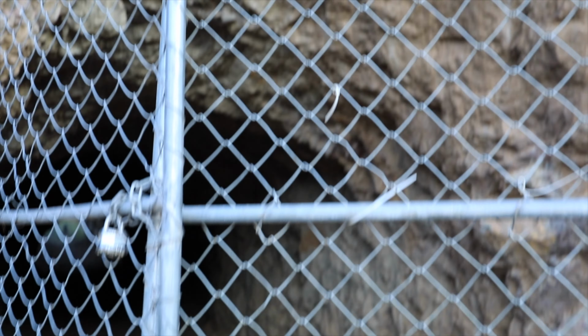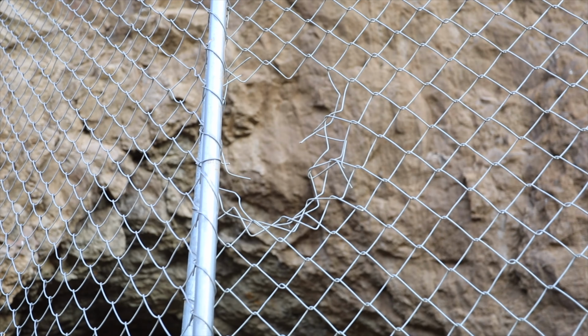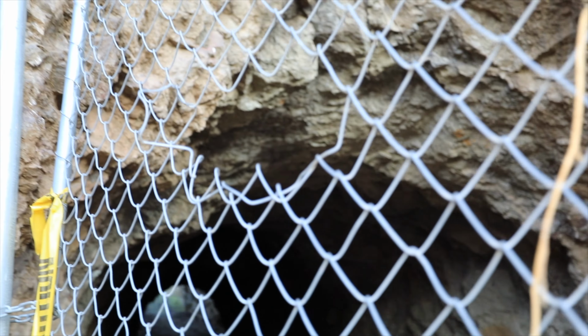And you're staying here. I can't get over the fact that we didn't notice when we walked in, but in the fence, it's literally like something tried to break through the fence. It's not cut in a way where people would be trying to sneak in. You would just cut the chain.